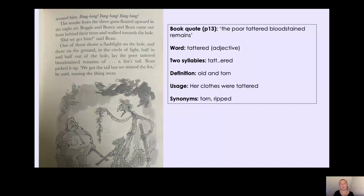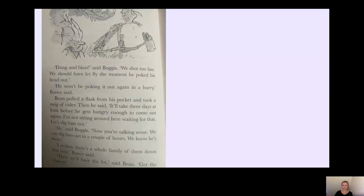Okay, and you can use the word tattered in another sentence to describe clothes. If you say her clothes were tattered, it means they're old and torn and she probably needs some new clothes. So some synonyms are torn and ripped. The fox's tail is probably tattered and torn because he's caught only a small part of Mr. Fox's tail. Okay, so let's carry on with our reading. We're on the next page now, page 14.